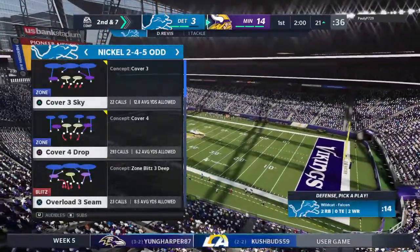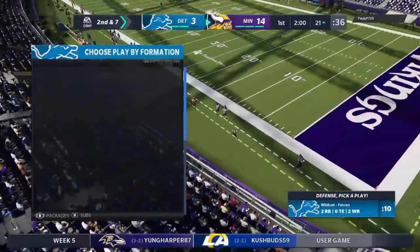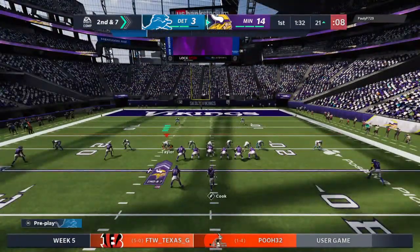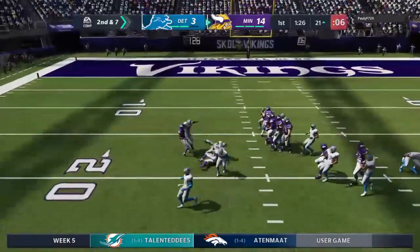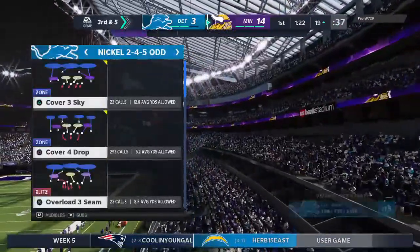A gain of 3, second down. Brandon, all things considered, they have to feel pretty good about getting that type of a gain considering the blitz that they just had against them. And he's taken down after a gain of 3 as they move it from the 22 to the 19.